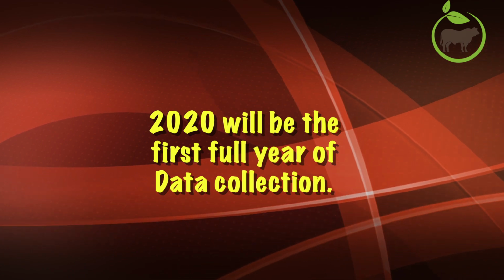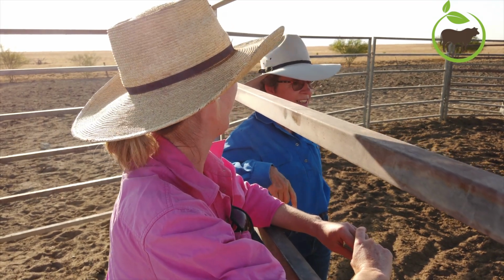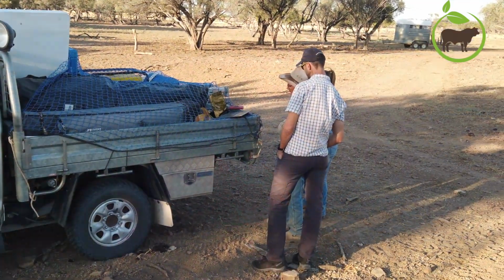So as we move into 2020, we're going to have our first full year of data collection. So the smart farms are going to start to see the data after a wet season. And then we're going to see obviously how the pastures respond with that, with the satellite measures. And then we hopefully see in the later parts of the year landholders making decisions with this data.